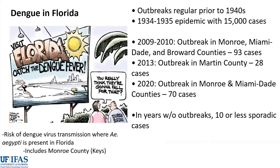So let's talk about dengue here in Florida. There is a risk of dengue virus transmission wherever the yellow fever mosquito, Aedes aegypti, is present. I am focusing on Florida because that's where I'm at, and the distribution of Aedes aegypti, the yellow fever mosquito, does include Monroe County in Florida, which is the Florida Keys.